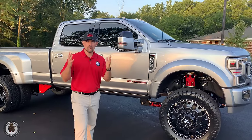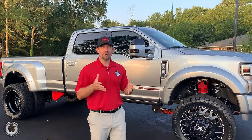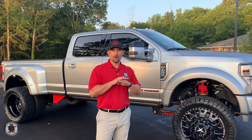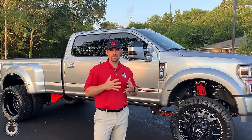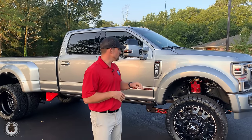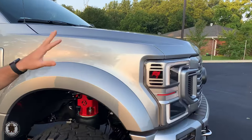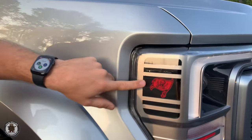Now, a lot of y'all are asking, why is there red in here? So our client, Kevin and Tina Foreman, are huge, I mean, huge Tampa Bay Buccaneer fans. And they have a pretty good season coming up this year too. So we wanted to tie in Tampa Bay red. So this is actual Tampa Bay red, and check out that logo right there.